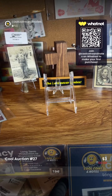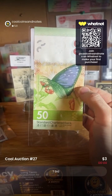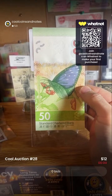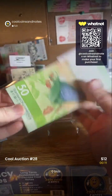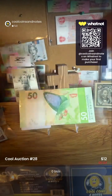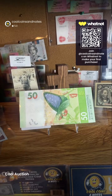So next up, let's see here. Oh yeah, there's another note I was gonna show y'all. I'll show you one that's tougher to get to here in a sec. Here's a $50 Hong Kong butterfly note, 2018. Oh, the polymers are in that. They look better in hand. Wait till you get that. And that one in particular, it's even better in hand.